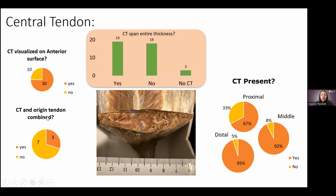If you actually scan one of those QR codes, this was one of the 3D images that I was trying to show on that. Another one was, did the central tendon span the entire thickness of the muscle? Remember I said that the central tendon is an invagination of the posterior aponeuroses. And literature is describing the soleus to have 2 compartments, a lateral and a medial compartment. And that is made through this central tendon. So actually 19, yes, it did span the entire thickness, but 18 is no. So that's pretty high in my opinion. That's almost half. And 3 actually didn't have a central tendon.